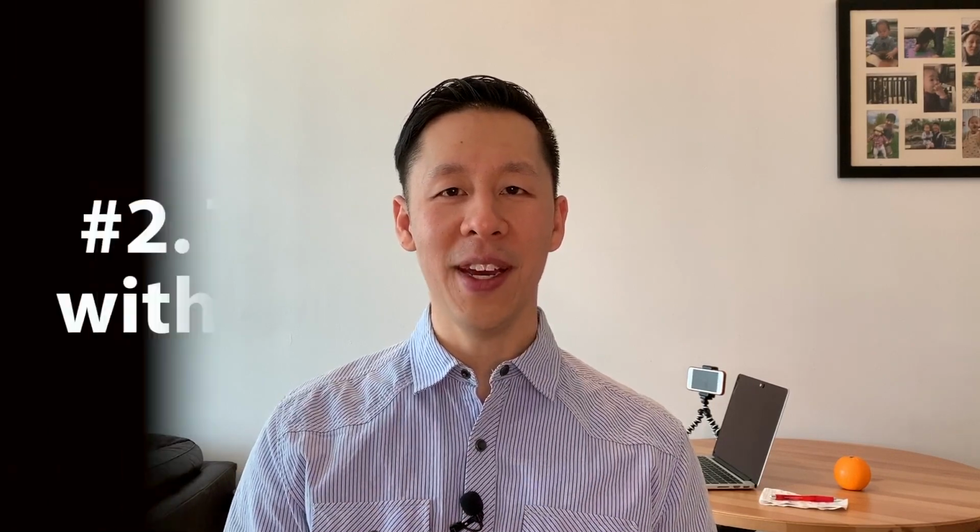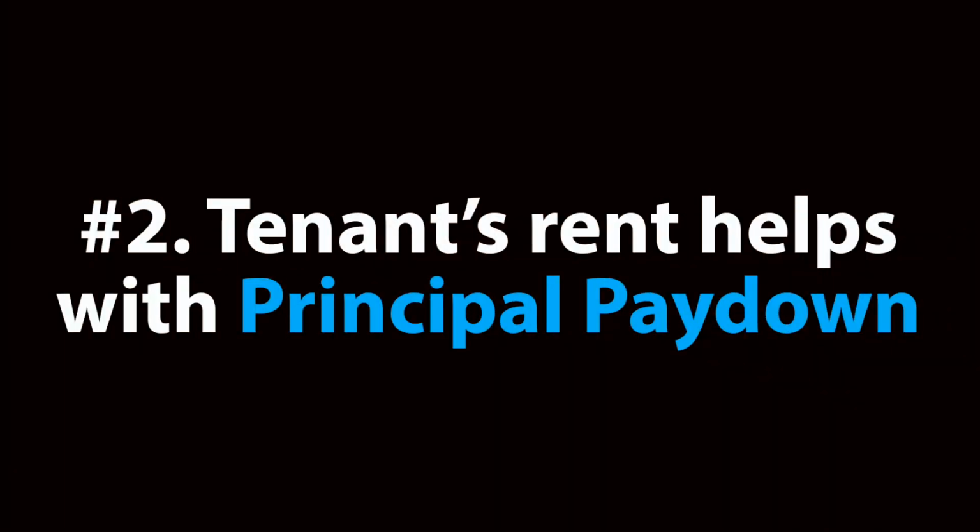If you consider the scenario that we just looked at, there's also the added benefit that your tenant is paying down your loan, specifically the principal portion of your mortgage. This brings us to the second way to win with a pre-construction condo, principal paydown. Part of it goes to the bank as interest for the loan, and the other part goes towards the principal.